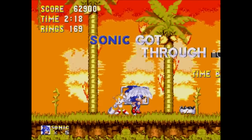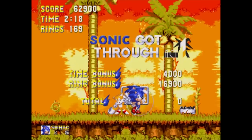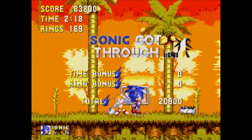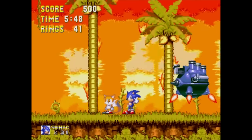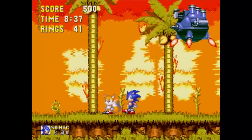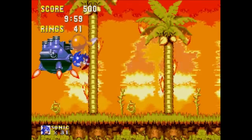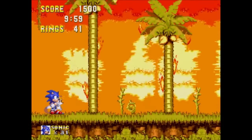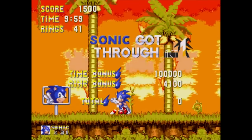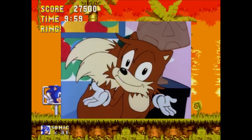So everyone knows that at the end of an act you're awarded a point bonus based on your time remaining. If you manage to beat an act in less than a minute, you're awarded a 50,000 point bonus, which is an automatic extra life. But did you know there's a way to get a 100,000 point bonus? In order to pull this off, you need to finish the act with 9 minutes 59 seconds on the clock. Not easy to pull off, as if you're late by 1 second you'll die from a time over. So what does it have to do with Sonic 3 Complete? Absolutely nothing. I just thought it was neat.